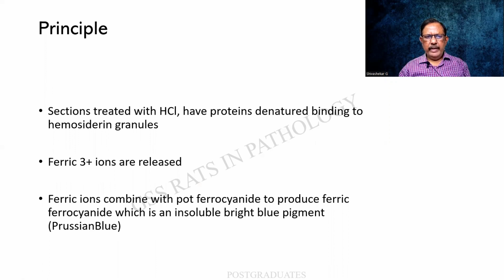So this we will have to memorize. There is a denaturation of the proteins and it gets bound to the hemochromatosis granules. Ferric ions are being released and the ferric ions combine with potassium ferrocyanide to form ferric ferrocyanide. This will be very important and you shall be crystal clear in your answers. Also, this will tell us why we are doing something at the end of the stage.